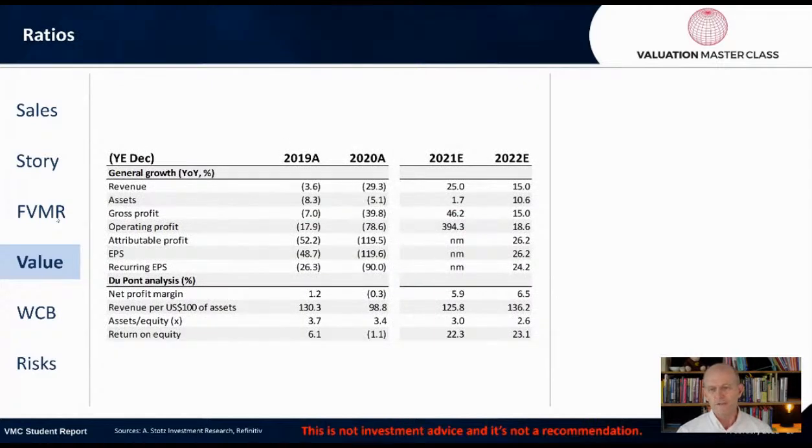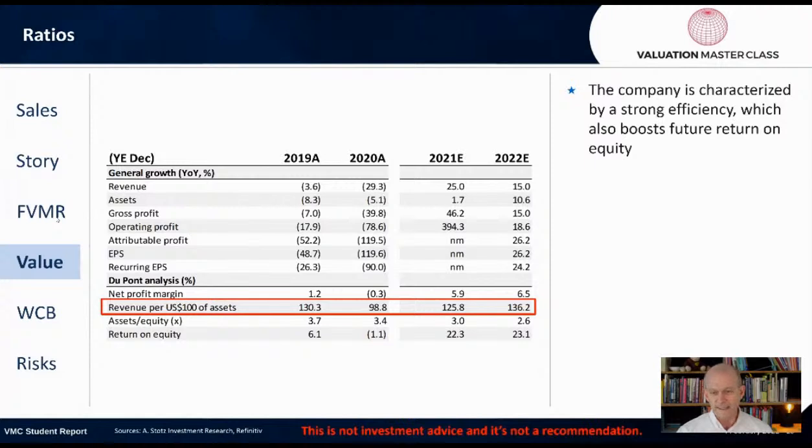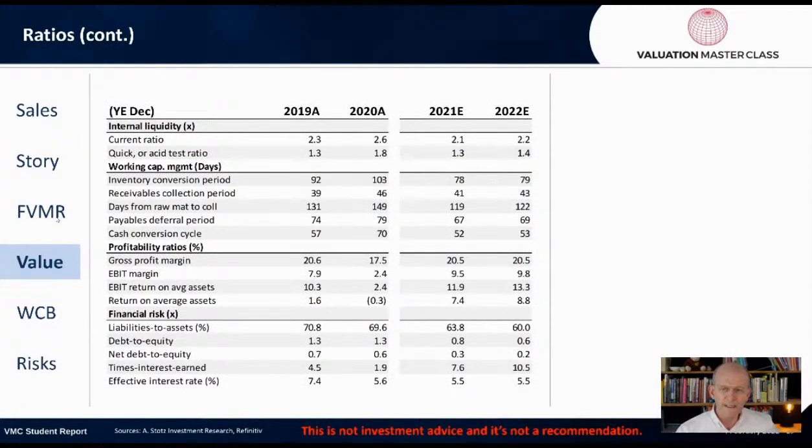Let's look at a couple ratios. The first one I want to look at again is to highlight the revenue per asset. The company is characterized by a strong efficiency, which is also boosting return on equity. And that's coming up to what I'm expecting to be 136 asset turnover, meaning 136 revenue for every 100 in assets.